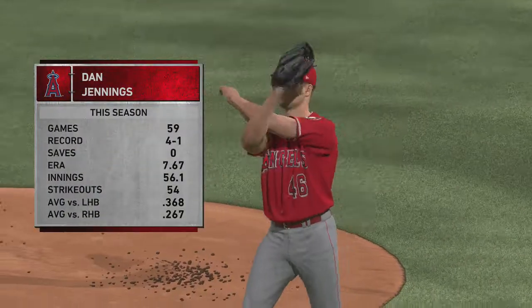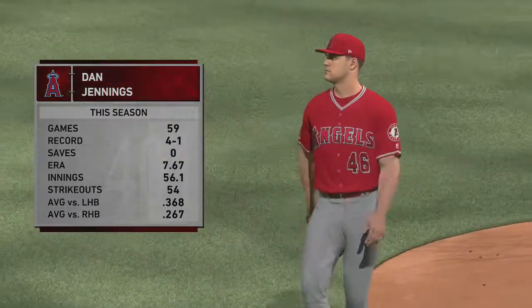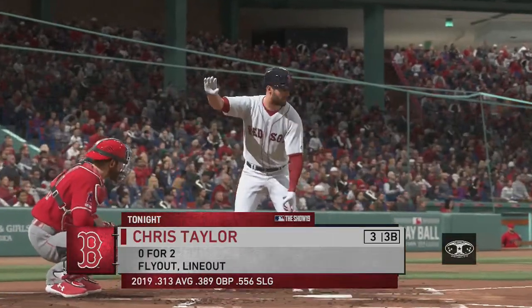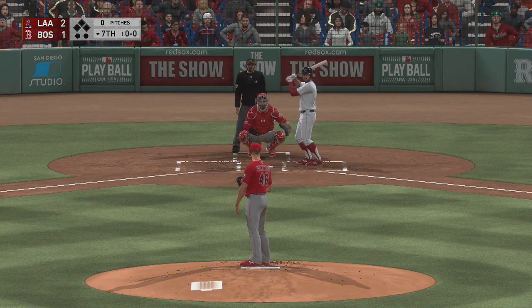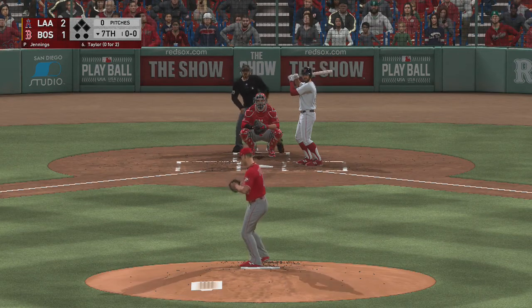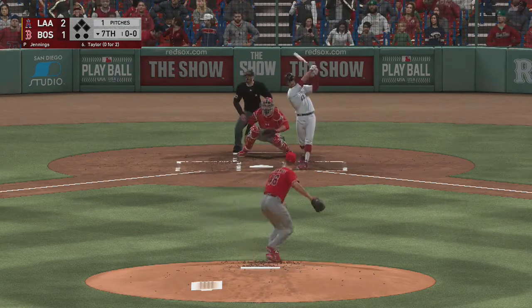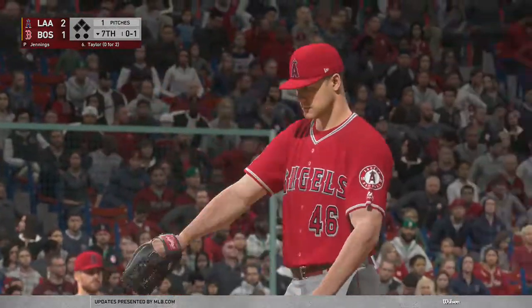Dan Jennings is on out of the bullpen now as he gets to work in his 60th game of the season. Dan Jennings. Stepping up to the plate, Chris Taylor. 0 for 2. He's blown out twice. This thing's far from over, even though we're moving into the back end of this game. Only down by 1. All they need to do is get this leadoff guy, and they're an extra base hit away from tying this thing up.